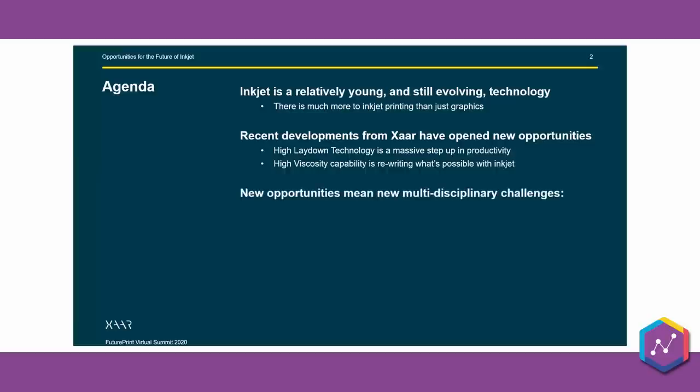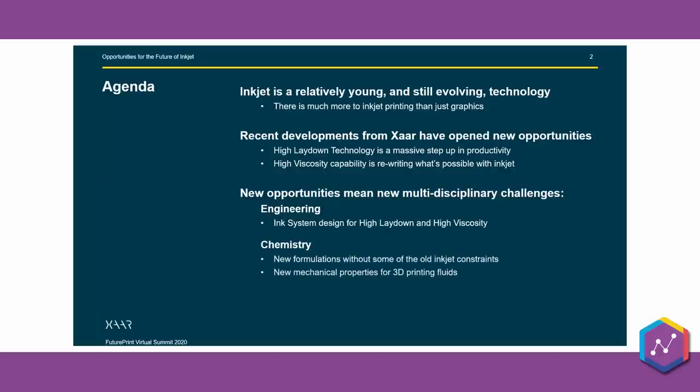But all of these opportunities also come with some challenges, and these are multidisciplinary challenges for inkjet printing in the future. From the field of engineering, you've got to consider the ink system designs for these two key new technologies. In chemistry, there are new formulations that you can do without the existing constraints of inkjet. And for 3D printing, there are new mechanical properties, so higher toughness, flexibility and elasticity that you can get with the higher viscosity.